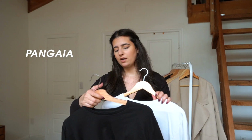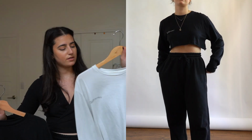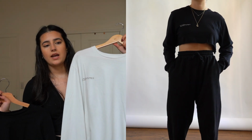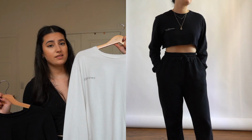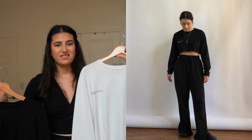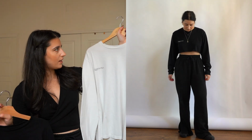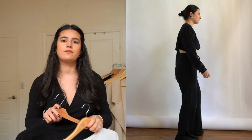Next up, I have PANGAIA. I think that's how you pronounce it. I should know by now because I've been talking about this brand forever. They have a lot of sweatsuits and loungy pieces, and I love these long sleeve t-shirts. These are actually mediums, and I think they're unisex size, so just keep that in mind. It runs big, like men's sizing. So I like the oversized fit, and these are definitely the kind of shirts that do not shrink easily.